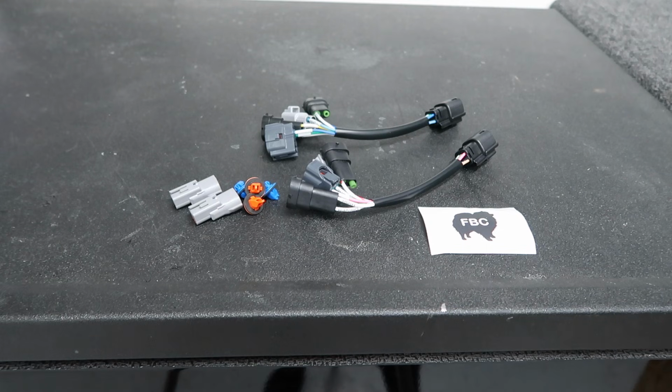Since I have a 2019 TRD Tacoma, I needed to get wiring harnesses in order to make this install of these OEM LED headlights plug and play. As far as I'm aware, I'm not 100% sure about 2020 Tacomas and up, but for at least 2016 through 2019 TRD Tacomas, you'll need to either make or buy wiring harnesses like these.